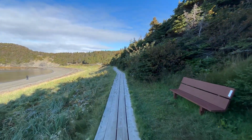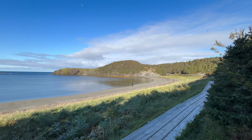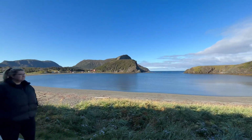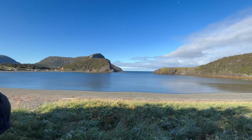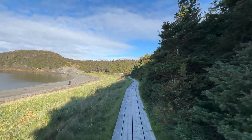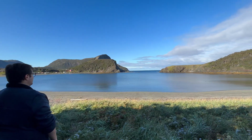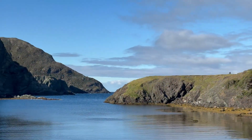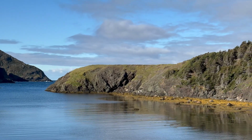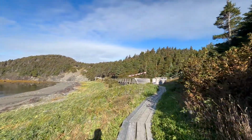Oh, there's a little bench here that we can sit at for a second and take in the amazing view. Wow, just stunning. So beautiful out here. So I don't know if you can see, but on top there, where those people are walking, that is where we're going to end up at the end of this trail. There's a little lookout here in the shape of a ship.